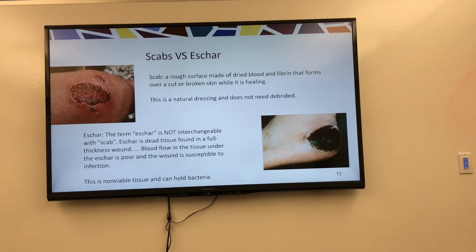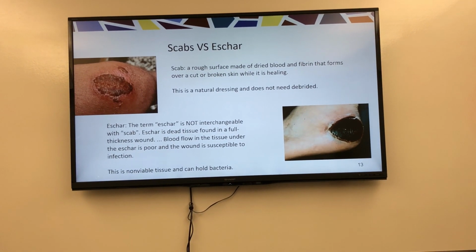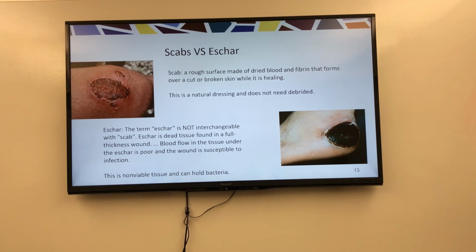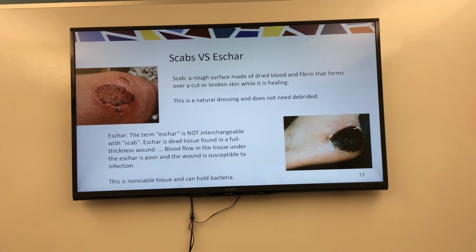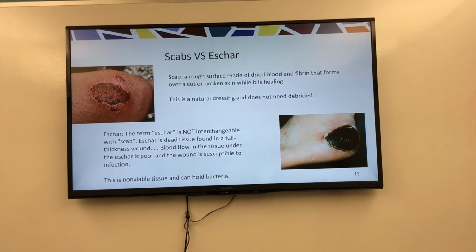A scab versus an eschar. I hear these used interchangeably all the time, and they're very different. Eschar is dark, it's leathery, it's not a natural thing for your body to do. A scab is like a natural dressing, it doesn't need debrided. Usually left alone, it'll heal on its own. Eschar, it's dead tissue, it's usually full thickness, and it will have to be debrided.